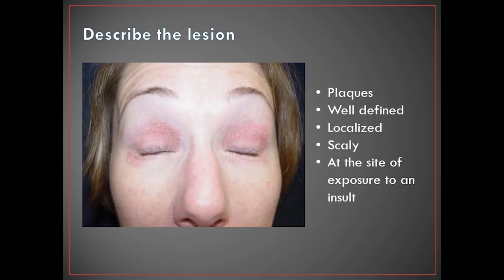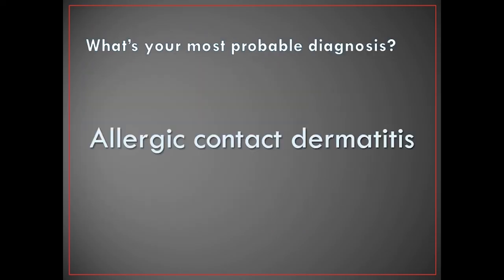Describe this lesion. This is another case with facial erythema. These are localized, well-defined, scaly lesions at the site of exposure to an insult. This patient had some sort of makeup that caused her this lesion. This is a case of allergic contact dermatitis. This too will be discussed in detail in another lecture.